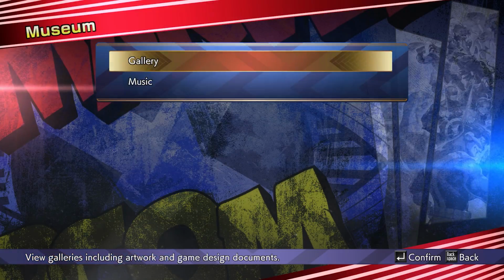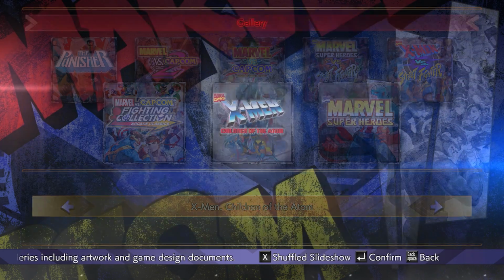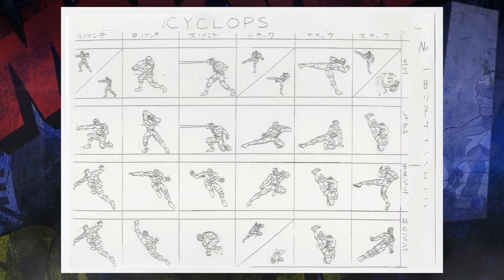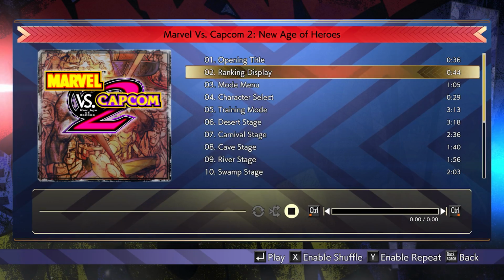The rest of the collection's extra features are a trip down memory lane via the museum, which offer both a gallery of concept art and design documents for each game and a jukebox for listening to each game's full soundtrack.